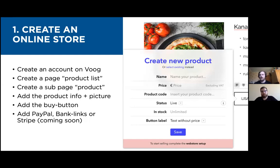And once you have added the buy button, something that you see on the screen right now will appear, and you just define the product name, price, and the amount you have in stock. For example, maybe you can do only 50 lasagnas today. Type in 50, choose if you want to display the button with price or without price, and it's done, and you can start selling. So it's really easy.